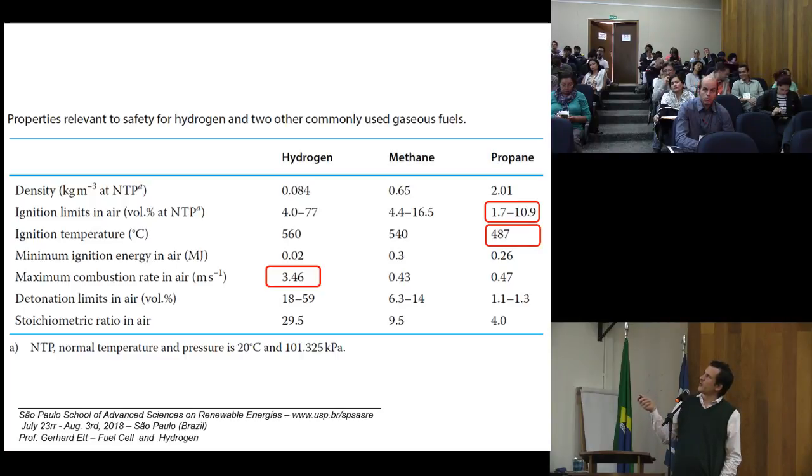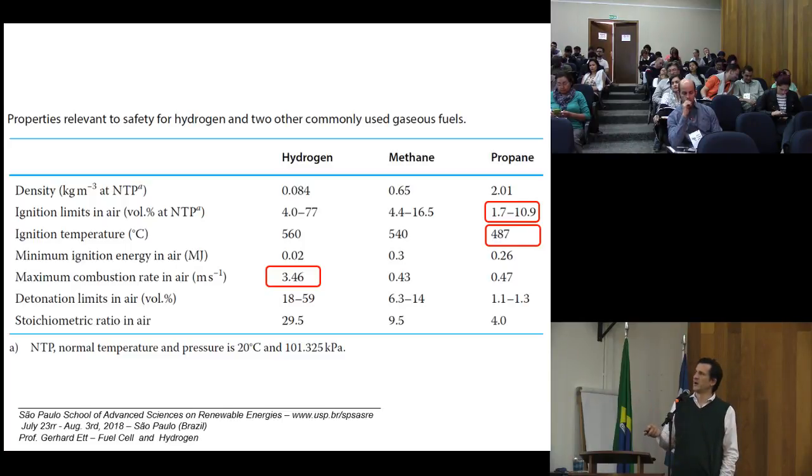Here we can compare propane and hydrogen. We saw that propane has a lower ignition limit, 1.7, hydrogen has 4. Propane with a little more can ignite, but hydrogen needs 7.7%. All are gases, dangerous gases. We need to take care. The same protection we have with hydrogen, we need to have with propane. All are fuel.